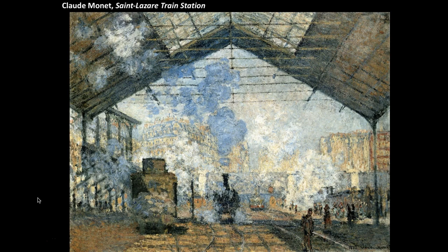The painting is very flat, and that's because the emphasis is on the surface treatment. There's really no sense of lines or modeling on the train. And basically, Monet is trying to remove line from the composition. I mean, I know you see lines, but it's not the focus, it's not the focal point.